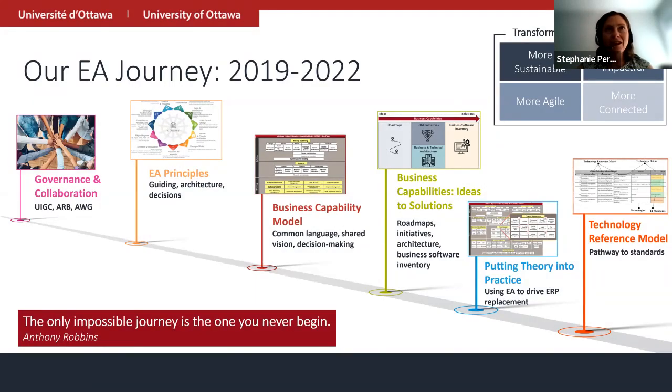More agile, more connected, more impactful, more sustainable. These are the 4 pillars of Transformation 2030, the University of Ottawa's strategic plan to meet challenges, seize opportunities, and thrive in a rapidly changing digital world. Our role in IT is to ensure we enable this vision through technology that delivers business value and supports the strategic objectives of the university. Our digital campus transformation plan aims to ensure the technology we deliver is aligned with Transformation 2030. But in a large, decentralized organization, how do we establish alignment across the university community?